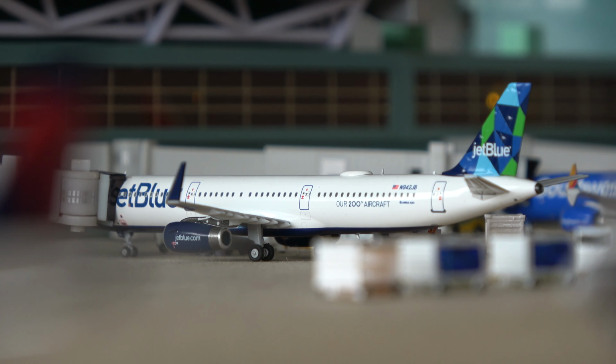Another new model, here we have the JetBlue A321. This is in the R200 aircraft special livery, just by the fact that it has the R200 aircraft written down near the back of the aircraft. But this aircraft came in from Boston and we're going to New York JFK.